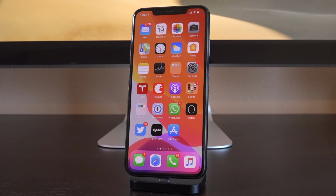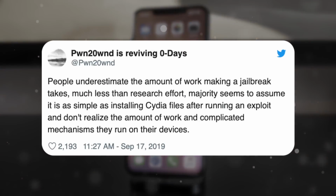Just reading through one of Pone's latest tweets that I talked about the other day, quote, "People underestimate the amount of work making a jailbreak takes, much less than research effort. Majority seem to assume it is as simple as installing Cydia files after running an exploit and don't realize the amount of work and complicated mechanisms they run on their devices."